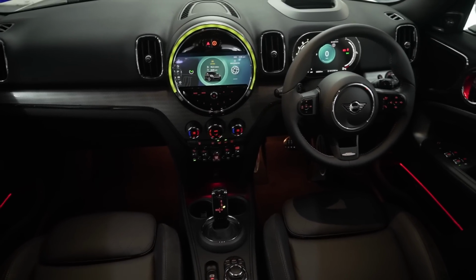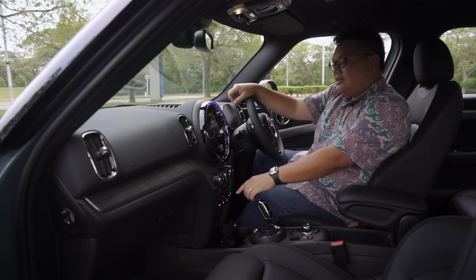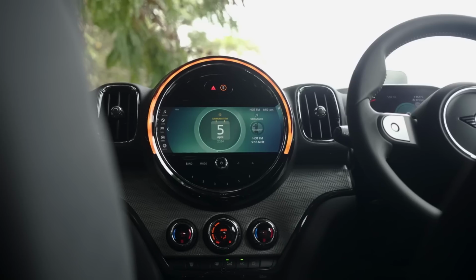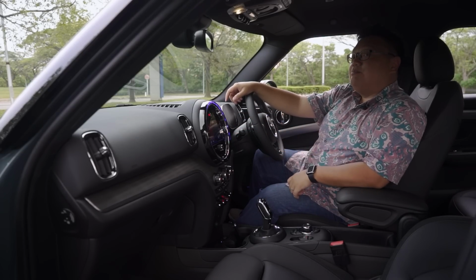They've done this since the original Countryman over 10 years ago, before all the other brands caught on. Beyond that, you have this big start-stop toggle that pulses before you use it. I think it looks really good. And while the screen may be small by today's standards, with Apple CarPlay on, it looks pretty damn modern.